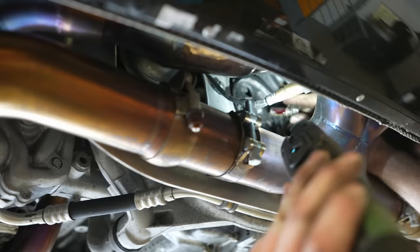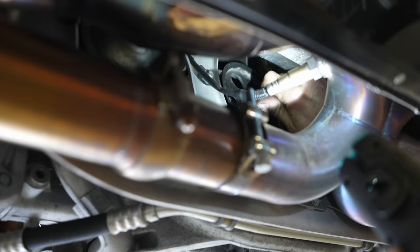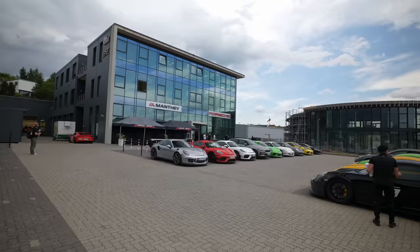So what happened? The crank fully snapped off? Yes. So you have no power steering, no cooling, no nothing. No charging, nothing, and that's what happened. A while later, end of the track day. Hello, focus on the time.